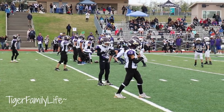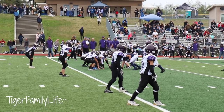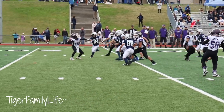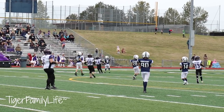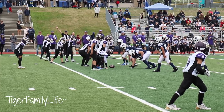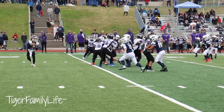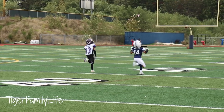Okay, Lake Stevens got the ball on that interception. First and 10. Looks like we're gonna go to some extra action here. Snaps. Oh, launches it. And it's overthrown. Incomplete. Second and 10. Snaps it. Pressure coming in. He throws it up. Oh!